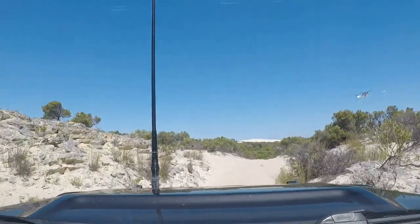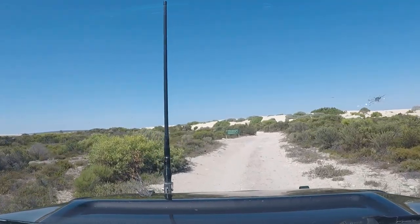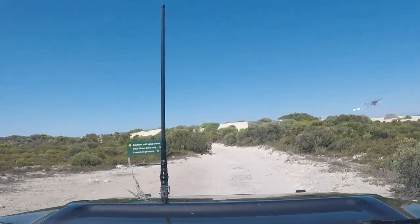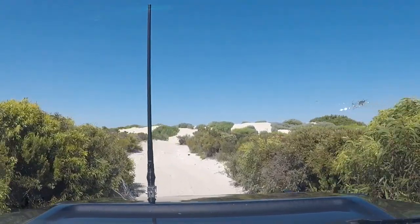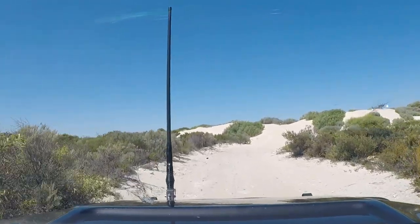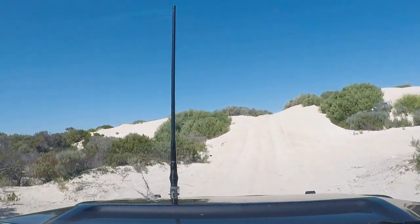Those are pretty impressive sand dunes there, aren't they? They are, up in front of us. Soft sand ahead. Well, I've dropped our tires down to 17 on the front and 17 on the rear. We can go lower if we have to. There's the start of the sand, right according to the map.